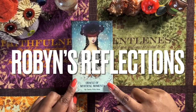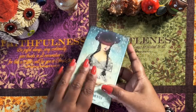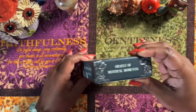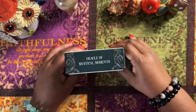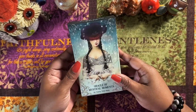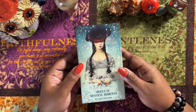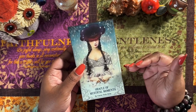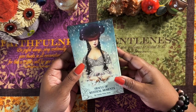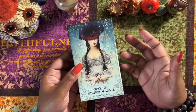Today, we're here to take a look at the Oracle of Mystical Moments by Katrin Welch Stein. This is new in my collection, so this will be kind of new to me, old to you, although I have been working with this deck for a little while now. I got it maybe a couple of weeks, maybe about a month ago, and I've been working with it. I just used it for my new moon and Scorpio reading, and I really enjoy using it for moon readings.